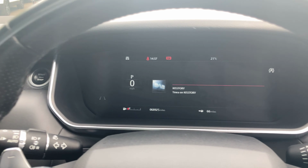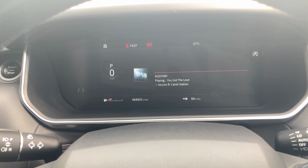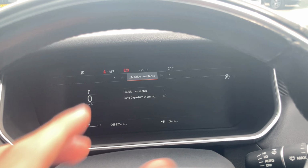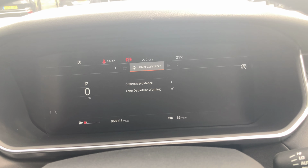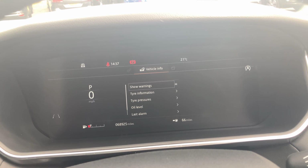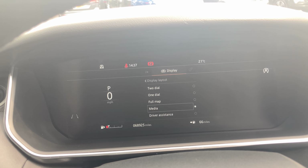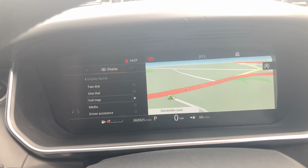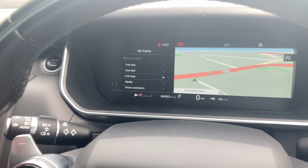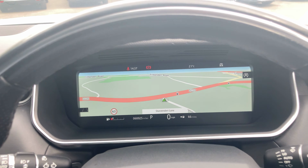And then in the middle, your interactive cockpit. So you can use the buttons on the left-hand side to navigate through this. You might have already seen from one of the photos, you've got your map, which displays in front of you. So if I just go across to vehicle information, oh no, sorry, one more, display. So display layout, we can go to full map. And this will show us our satellite navigation, exactly the same as what we've got on the left hand side. There we go.